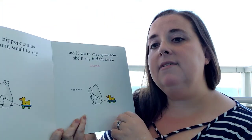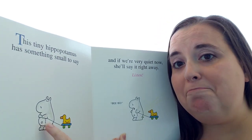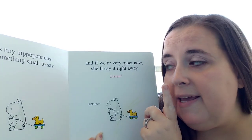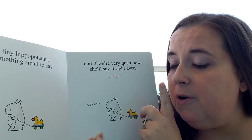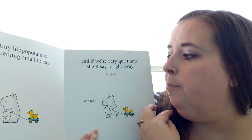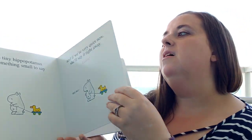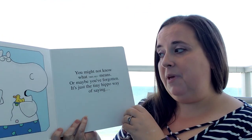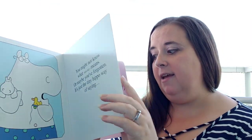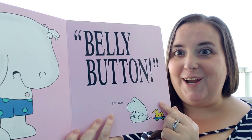This tiny hippopotamus has something small to say. And if we're very quiet now, she'll say it right away. Listen. Beep boop. You may not know what beboo means, or maybe you've forgotten. It's just the tiny hippo way of saying belly button. Beboo.